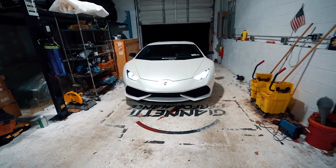There it is, guys. It's been 6 months since I've seen the car. Not six, that was exaggerating. It's been like a month since I've seen the car because I've been traveling so much, going to California. Oh, how much do I miss this car?